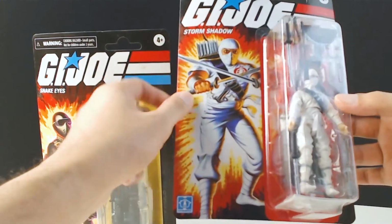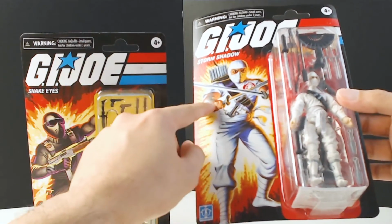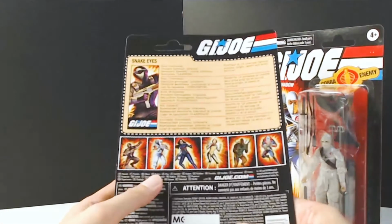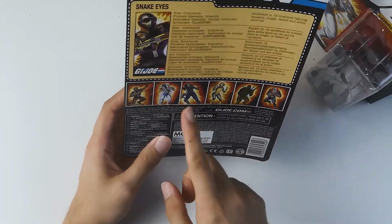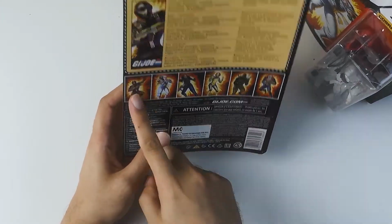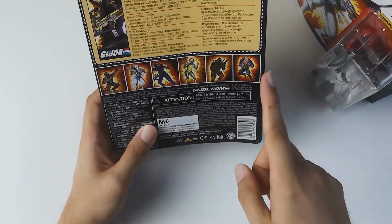Stomp Shadow kind of retains its original look, but the original Stomp Shadow actually had sleeveless arms, whereas this one is with sleeves. So weird. So as you can see here, there are actually four other figures from the line. So I got Stomp Shadow and Snake Eyes. I'm missing Baroness, Scarlett, Roadblock, and Destro.